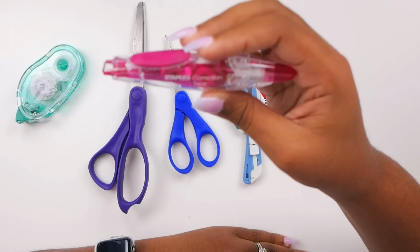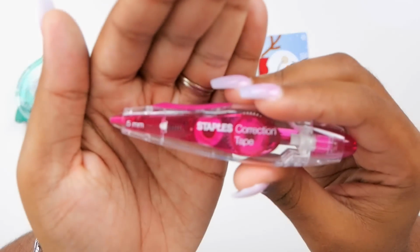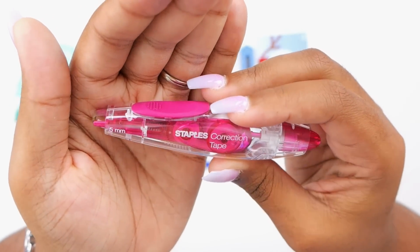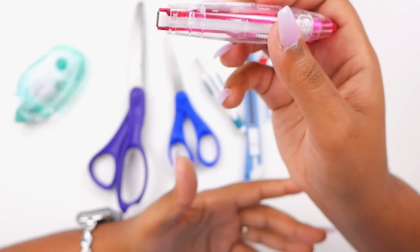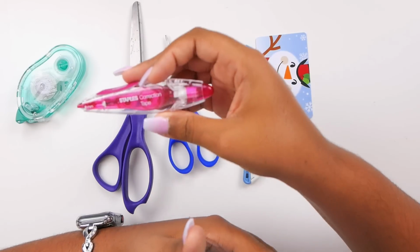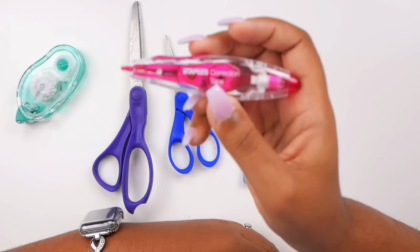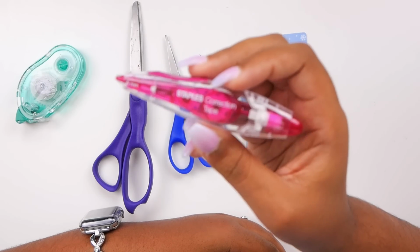So this is a correction tape. I got this from Staples. It is the Staples brand. And I do recommend getting some correction tape because you're probably going to mess up inside of your planner. Obviously, if that's not an issue for you, you don't need correction tape. But sometimes I mess up inside of my planners and I use the correction tape to right my wrongs.